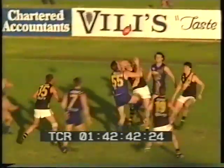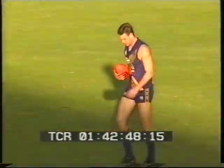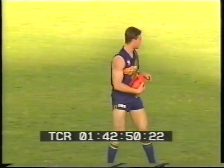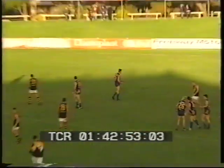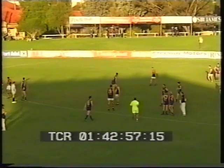Put it at the top of the square. He did the right thing. Biglands! Yes. Beautiful pass, John. Oh, Mac's on the lead. And Biglands put those big hands up, and I've said before, it's a big body to try and get around. Biglands, and he has taken the mark about 20 metres out directly in front.